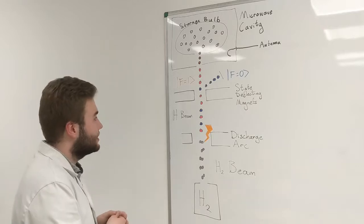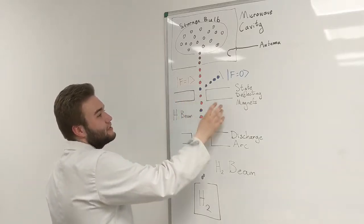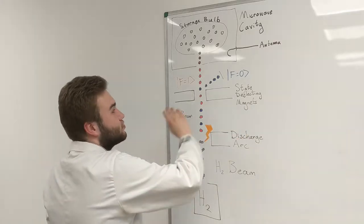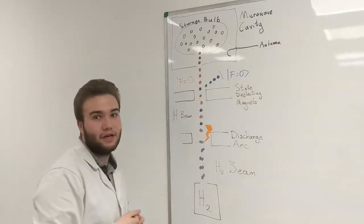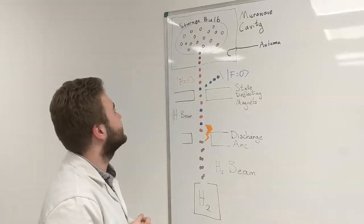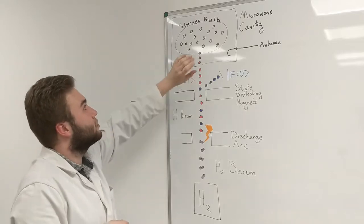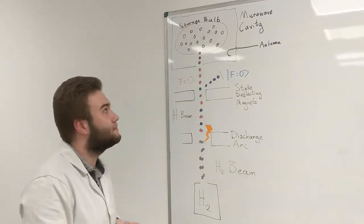Then after this, we'll have a hydrogen atom beam that goes through a state deflecting magnet and gets rid of the ground state hyperfine levels and only keeps the excited hyperfine levels. This then goes into a microwave cavity with a storage bulb inside.